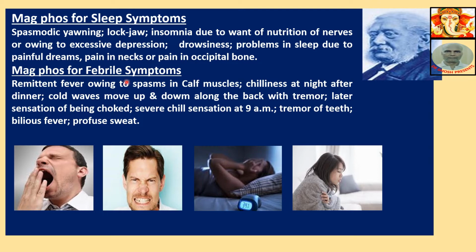MAGPHOS for febrile symptoms. Remittent fever owing to spasm in calf muscles. Chilliness at night after dinner. Cold waves move up and down along the back with tremor. This symptom is available in the homeopathic drug gelsemium also. Cold wave moves up and down along the back, the spine, with tremor. Later, sensation of being choked. Severe chill sensation at 9 AM. Tremor of teeth. Bilious fever, profuse sweat.